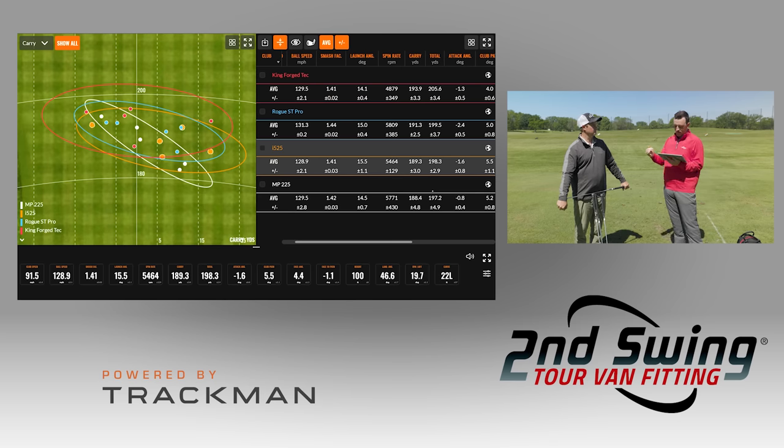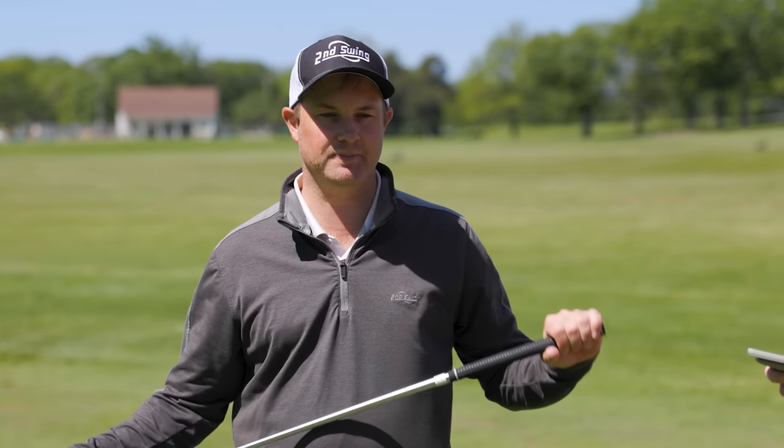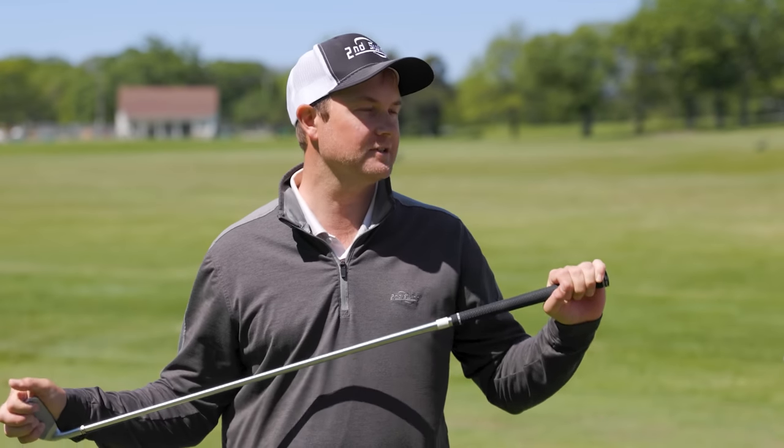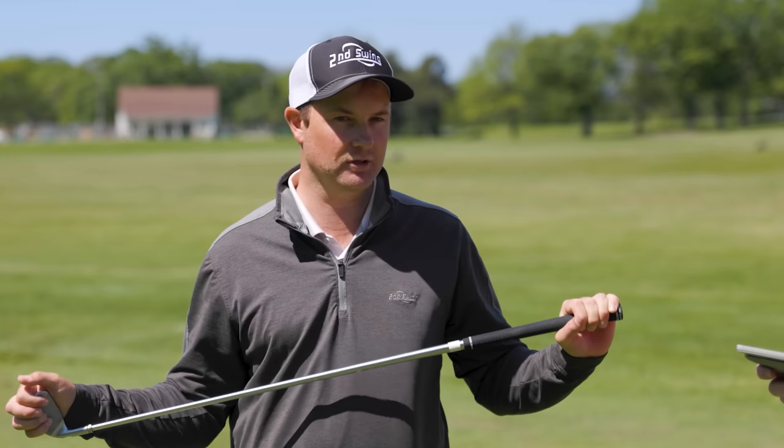And then very similar were the i525 and Mizuno Pro 225, in that 188, 189 carry, and then 198 total. So for a player swinging 91 miles an hour, it's okay with regards to stopping power when you have a club that's spinning a little bit less. However, I'd be concerned at spinning at 47. Also, the fact that I'm swinging fast, you're going to get more spin as well. So I'd be a little concerned with the spin rate if you're a golfer that already does not spin the ball very much at all.